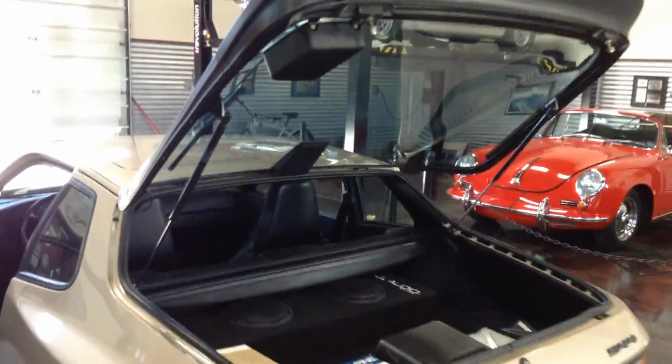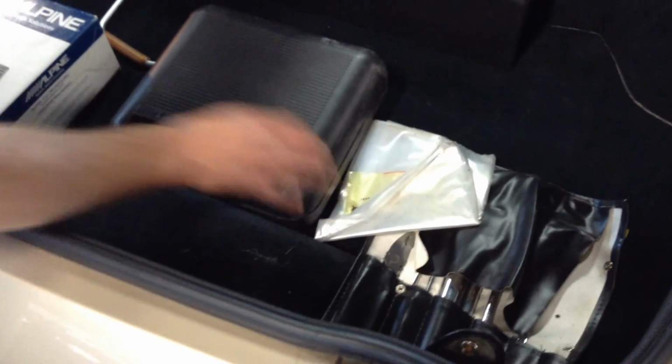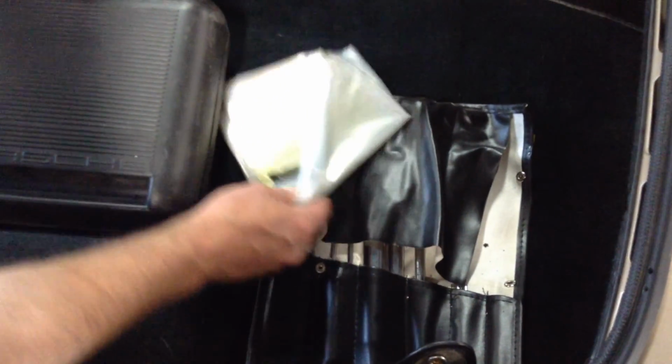I wanted to pop open the hatch here. So that rear hatch is fully functioning, and the struts obviously are working as well. So that's your original blow pump that came with the car. You've got your flat tire kit, and then your Porsche toolkit that came with the car as well.